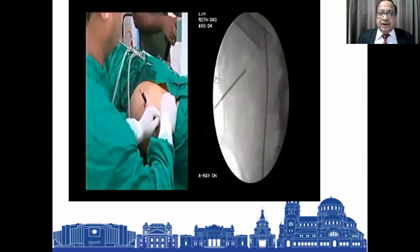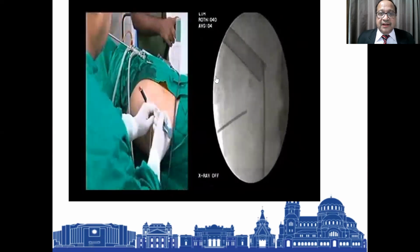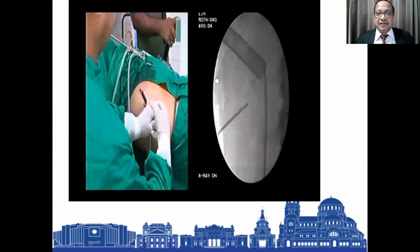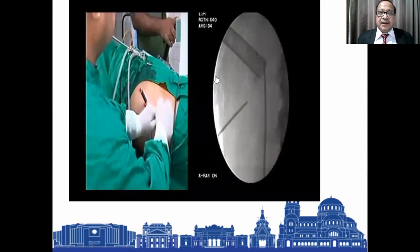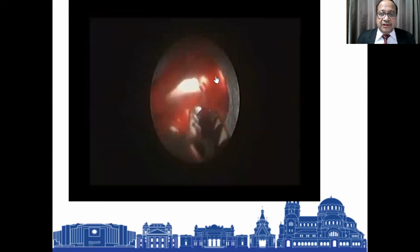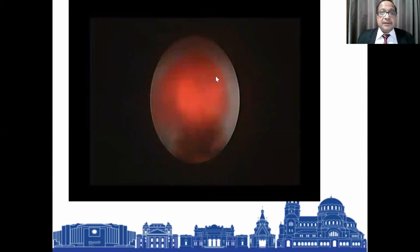It will come in front of the Amplatz sheath. Give 3 or 4 saline pushes with the syringe, and the stone will come into your Amplatz sheath, and it can very easily be picked up and removed from the same track, thereby reducing the time and achieving complete clearance of all the stones.